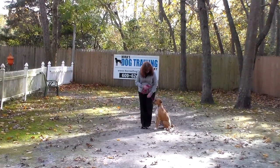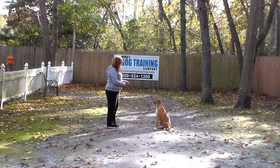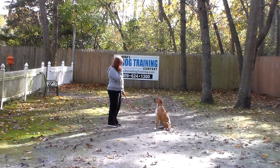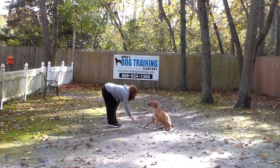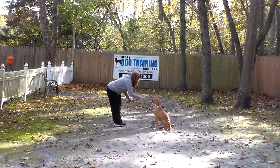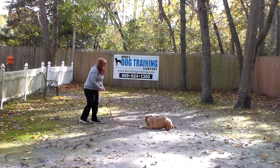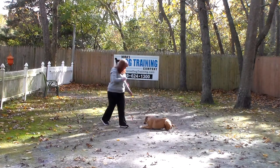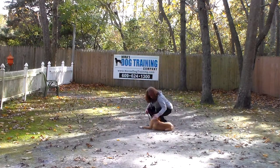Now this last command is the down from a distance, so Brandy's going to leave her in a sit stay. She doesn't walk the full extent of the leash. She gives her about 3 or 4 feet. She's going to use her right hand to give the command. And with that command, you're going to lengthen out your time and your distance. That's not her best command. Down from a distance is a little bit harder because she's not right next to you.